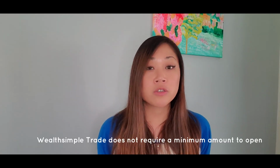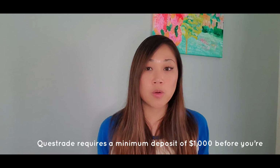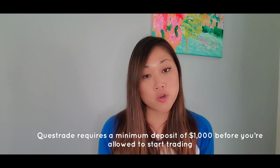Another difference between these two platforms is the minimum amount required to start trading. With Wealthsimple Trade, it does not require a minimum amount. You can deposit $20 or $50 and buy a couple ETFs and you're good to go. Whereas Questrade requires you to deposit a minimum of $1,000 before you're allowed to start trading. There is no fee charged for either platforms upon opening your account, which is great.